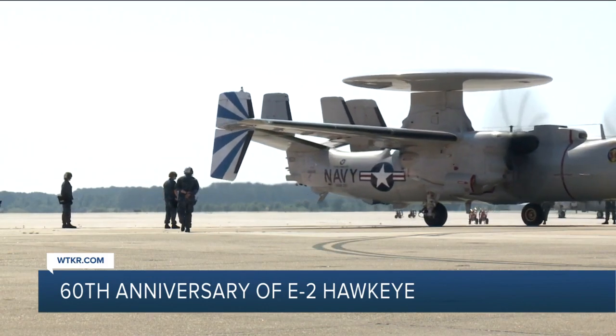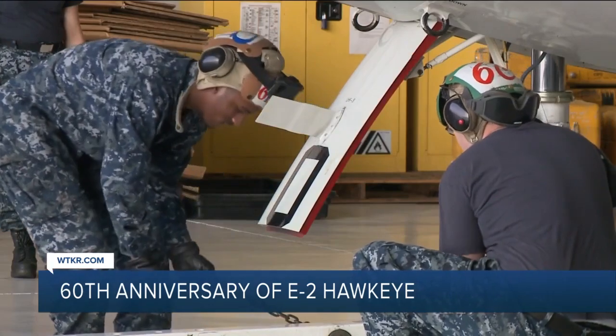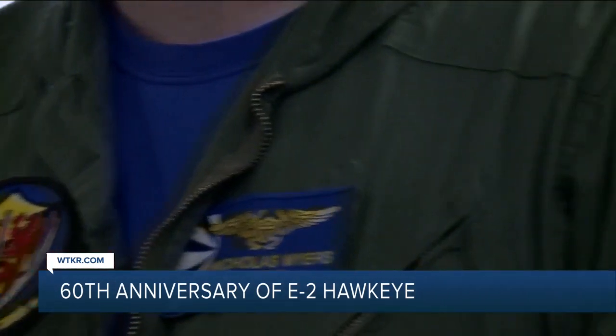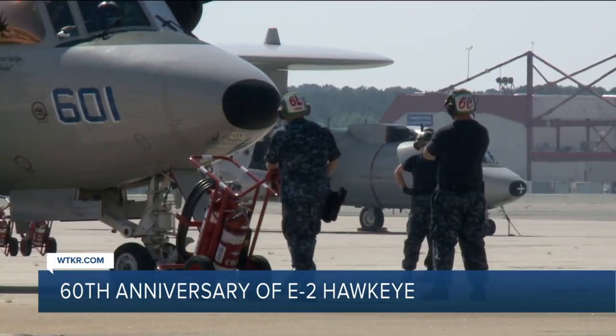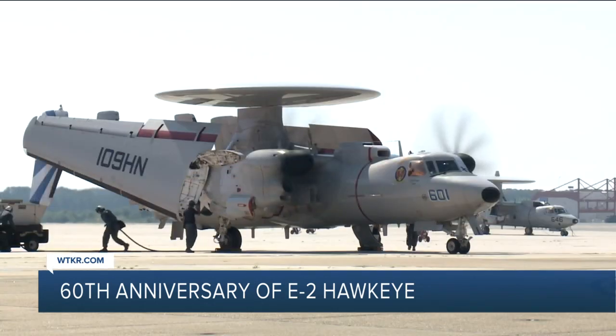And we talk about how these planes are the first ones out, last ones in. They are making sure everyone out in the strike group is staying safe. They can detect threats, things like that. So you can't talk too much about how important this job is. These planes are huge in naval safety.